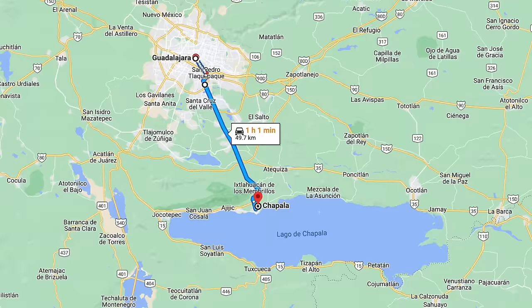Let's go. Chapala is located just 30 miles southeast of Guadalajara, which makes for the perfect day trip from Guadalajara or even an extended stay. First, let's go check out our accommodations.